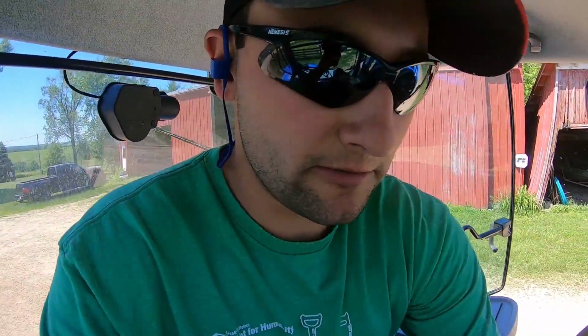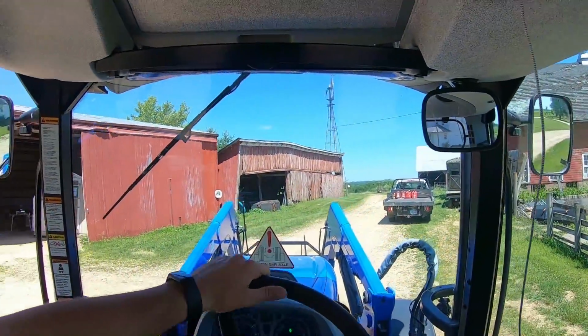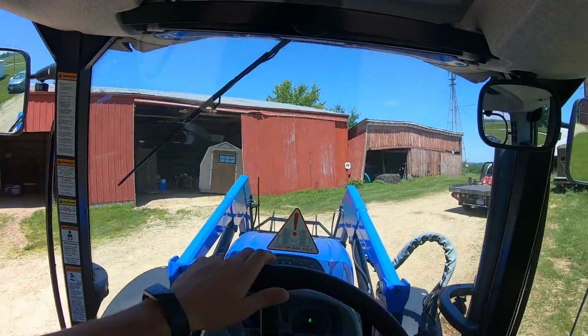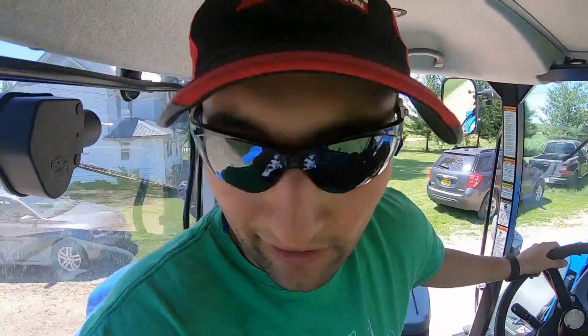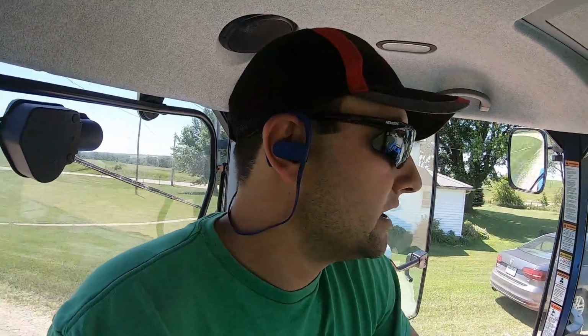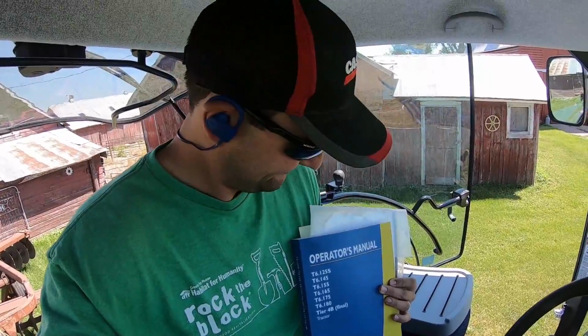So I'm assuming I already did a video talking about this tractor, why we got it and stuff like that, but this is my first time using it. First time hooking up to a bale fork. I mean, this is awesome. It's got 30 hours on this tractor. New Holland T6 155. And we're gonna use it today to move bales and to work our food plot.